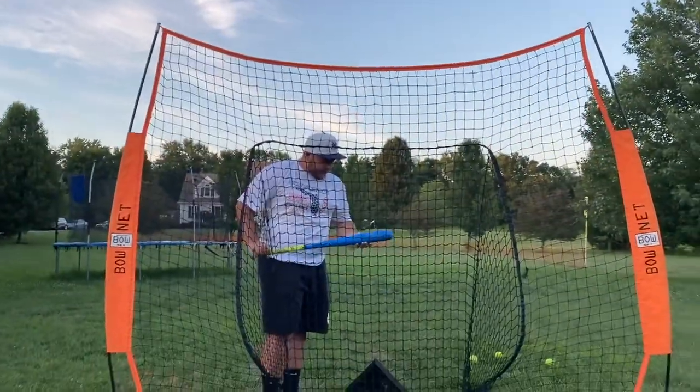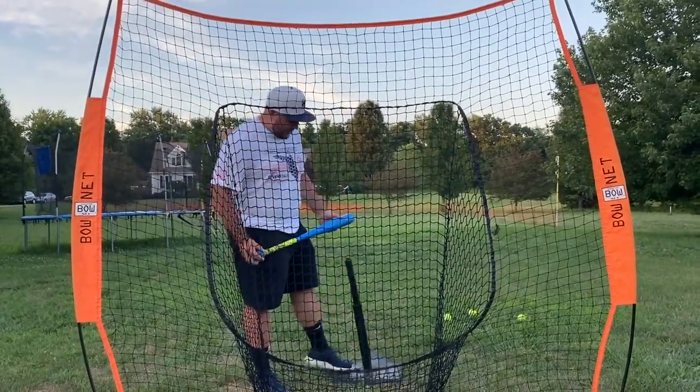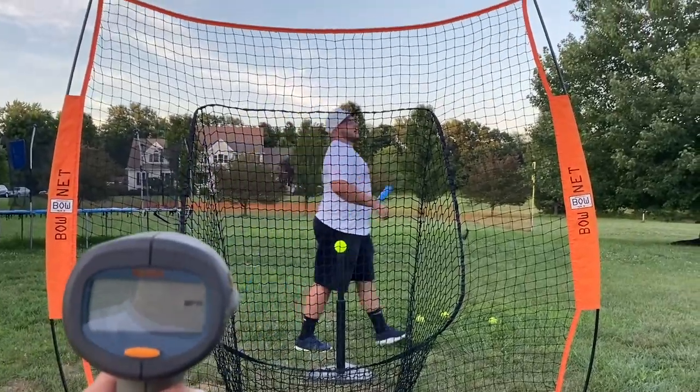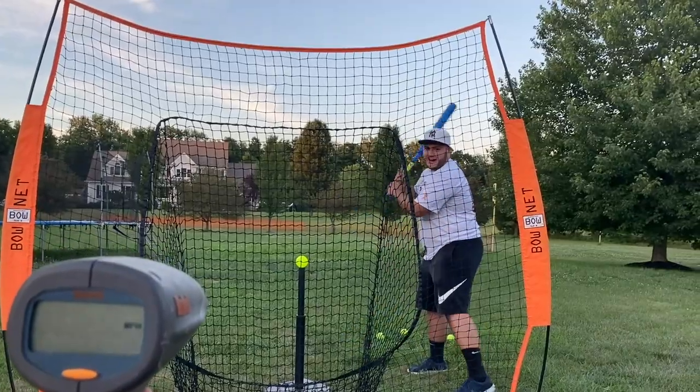What? How is that possible? That was the hardest swing. This game's rigged. You might need a new radar gun. I think we need a new radar gun. Last and final swing. We are going from the right side, Babuda's power side. We're going right-handed.